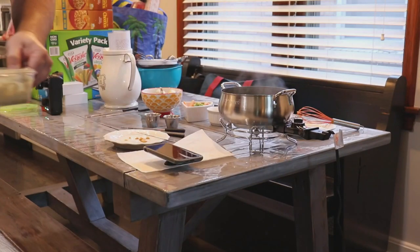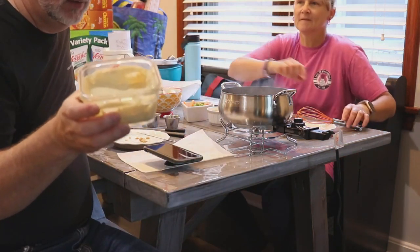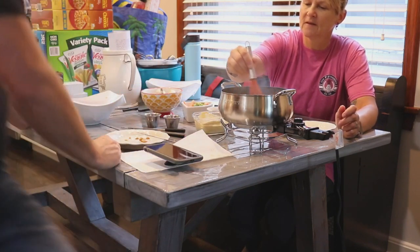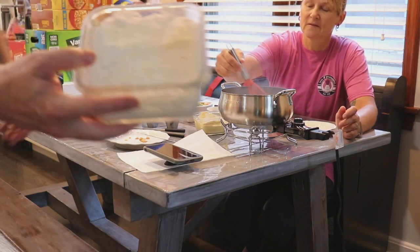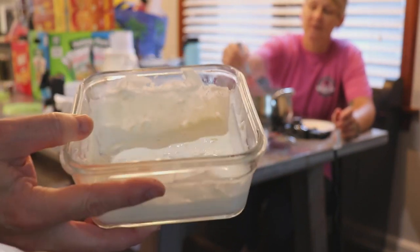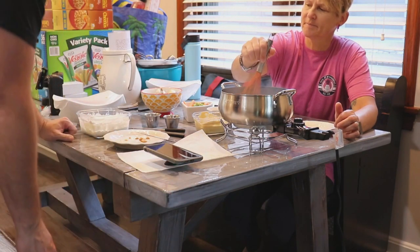So the next one is the curry sauce. It's made with sour cream, mayonnaise, curry, and lemon, and then you also have the green goddess. The goddess is fantastic on the vegetables. And what did you make that with? That is cream cheese, sour cream, garlic, green onions, onion powder.